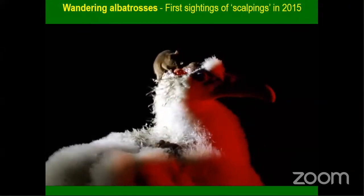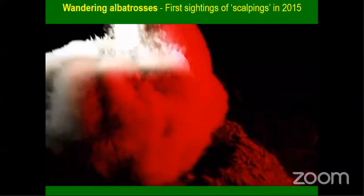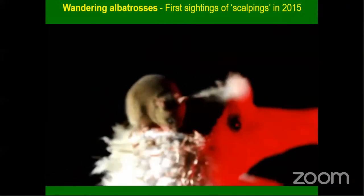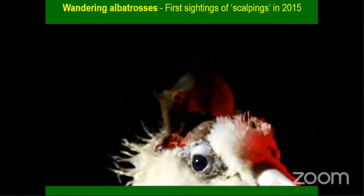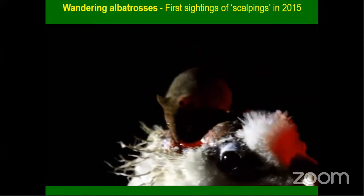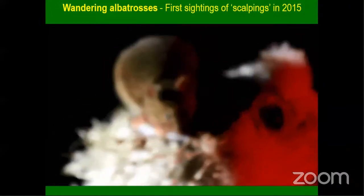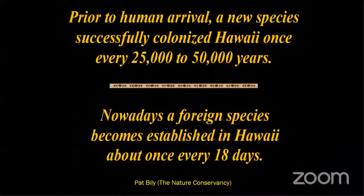So this is a mouse eating the brains of an albatross chick, and it does not know how to react because it didn't evolve to have defense mechanisms against a mammalian predator. And so we are running this program now to try to eradicate the mice on Marion Island.